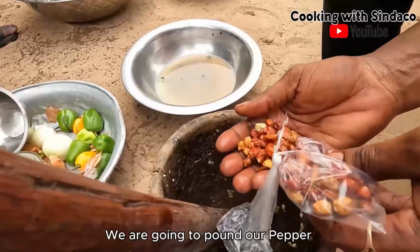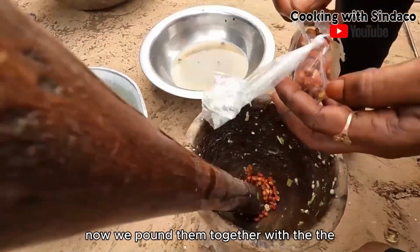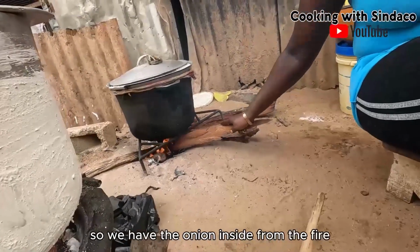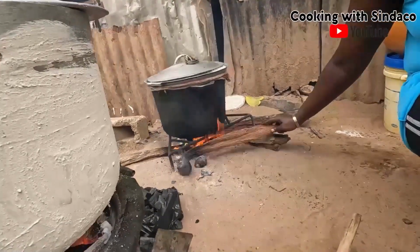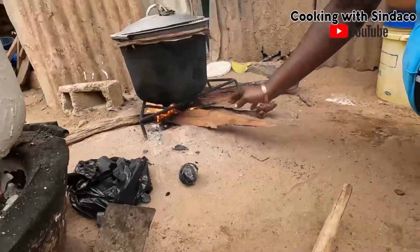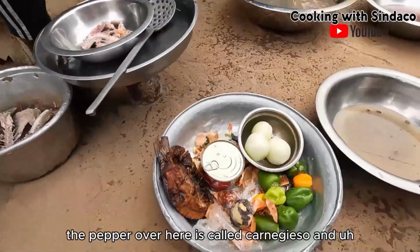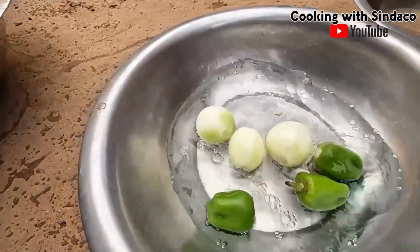We pound our pepper, and this is a dry pepper, chili pepper. Now we pound them together with the dawa, African locust bean, with the onion that was roasted. So we have the onion inside from the fire. Amazing. The pepper over here is called Kandia, and it's a dry chili, the short ones, yeah.